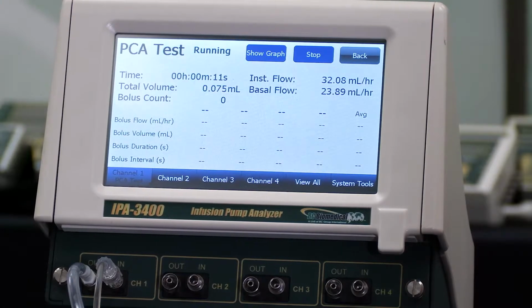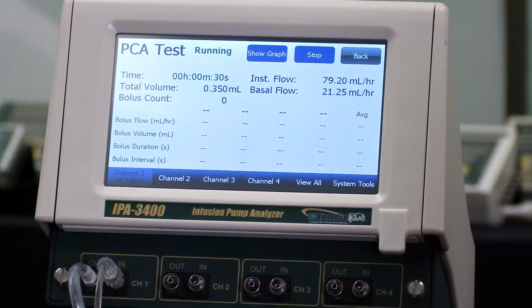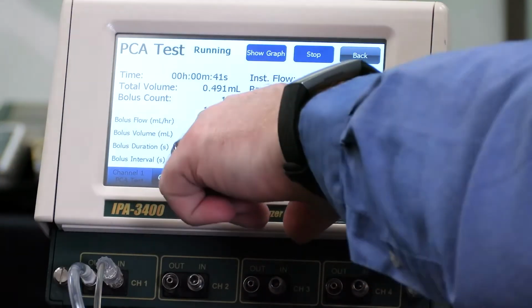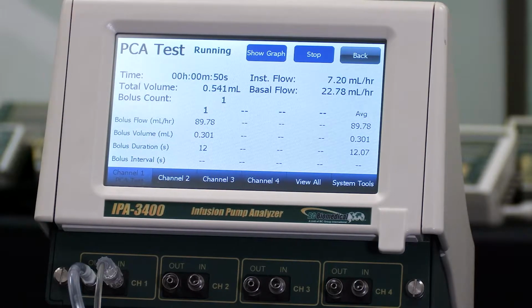And I'm going to say, let's do 100. Oh, you're going to shoot. Do that. Now I'm going to go back in here. Change my rate back to 20. Okay, so it detected it. It saw the flow rate change. It said, oh, that was a bolus. Your flow rate for the bolus was 90, and it delivered 0.3 milliliters. The duration was 12 seconds.